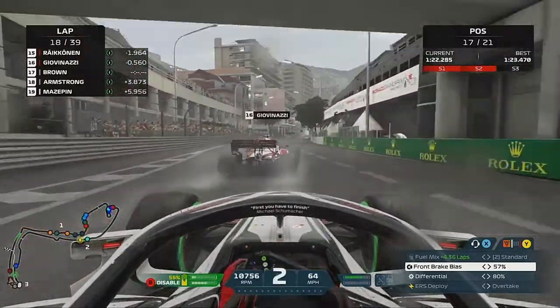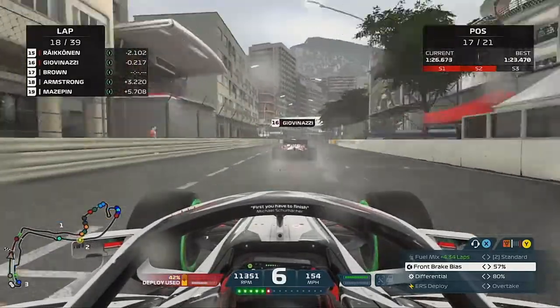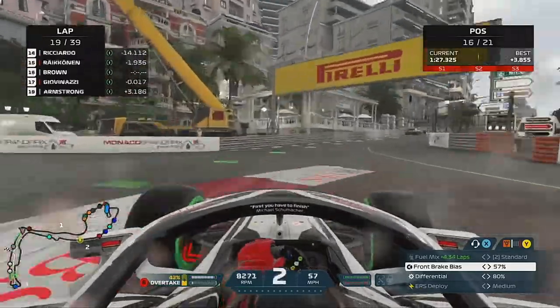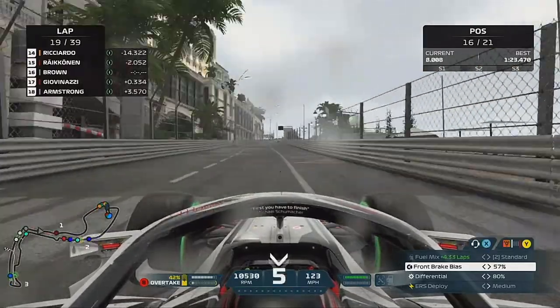because we got stuck behind the Alphas and I couldn't get past. I thought that may have cost us, but we're on the back of Antonio Giovinazzi now, and we are going to send it down the inside. We've got to be aggressive here. Ignore the fact that that was a massive corner cut.